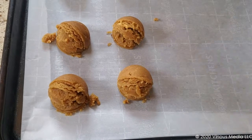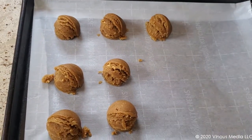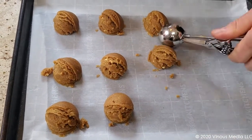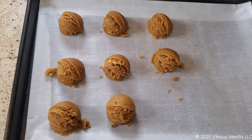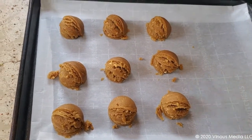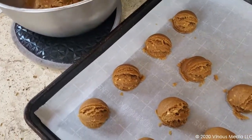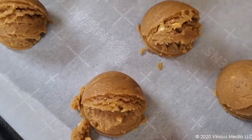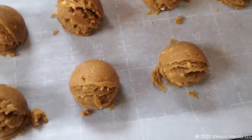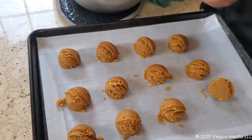Our chocolate chip cookie should almost be ready to be moved over to that cooling rack. And it's a good thing too, because one other thing I want to do before these go in the oven is I actually want to bring that oven temp down to 350. So whereas the chocolate chip cookies cook at 375, these peanut butter cookies are going to cook at 350. So that's about half of our recipe there.